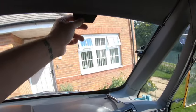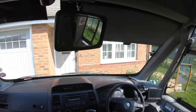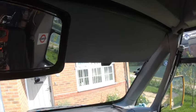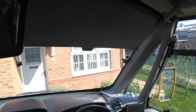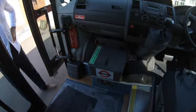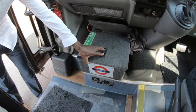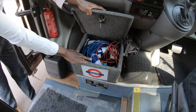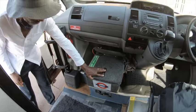Is this original? Is this a sunscreen, like a sunblock for the driver? I think that was originally there when we bought it, and I thought it'd be useful, so no need to take it out. It works great because it's such a big screen, isn't it? Yes. And what's this? Just a first aid kit? I just have some electrics, like the cable we use when we go on site in there. I have a battery charger and some things like that. That's a great little storage area, to be honest.